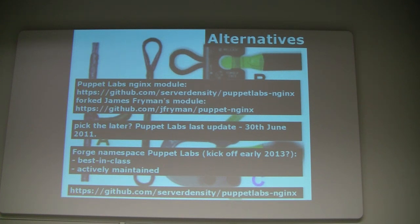I know that Puppet Labs wants to improve this situation regarding the Puppet Forge. They want to make their namespace in the Forge the best-in-class modules, actively maintained. At least that's the information I got, and they should kick off this year. So I'm pretty sure that the modules from the Puppet Labs namespace will be more actively maintained, at least. In the end, we ended up forking the Puppet Labs module again. It was just a matter of changing where we would get the code from in the Puppet Master, and we did our own extensions there. A couple of them already existed in James' module, but this was after we learned about that original fork.